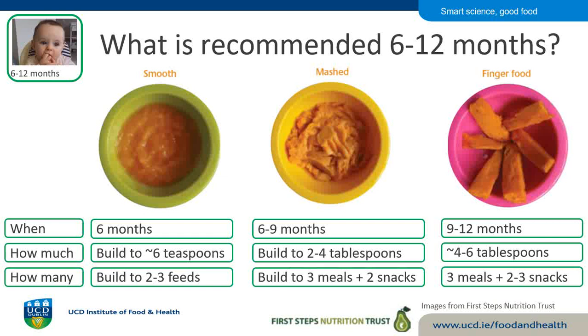And the types of foods that you might be starting with there would be things like an iron fortified baby cereal or baby rice, or for example, like the picture shows, a pureed carrot. And the recommendation with that is to introduce one food, leaving about a day or two between each food, so that you can monitor if the baby is having a reaction to that particular food. So it's slowly, gradually building up as you go along.